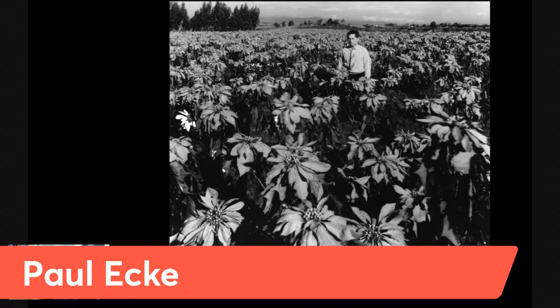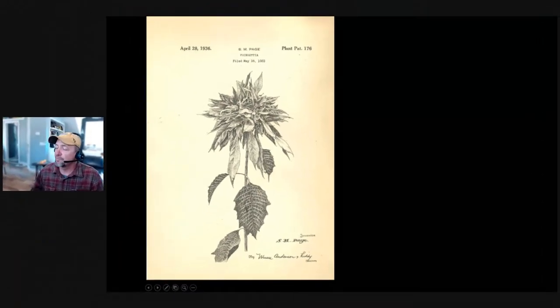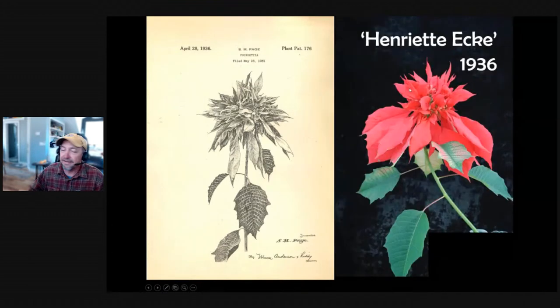The U.S. plant patent system started in the 1930s, and one of the initial ones, this was plant patent number 176, so it's pretty early. This is the first poinsettia that was patented, and you can see it is the double poinsettia that Paul Ecke ended up patenting and naming Henrietta Ecke. Basically, all the varieties that he came up with at that time, he would name them after family members, and Henrietta was his mother. So that was a 1936 introduction.